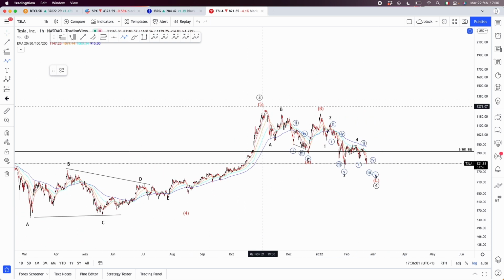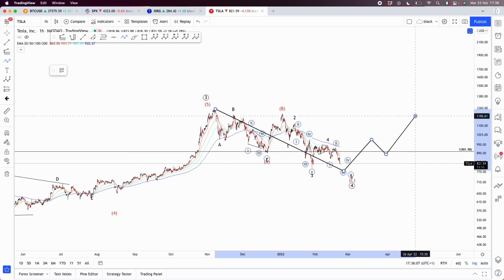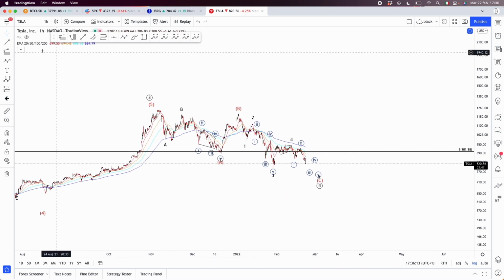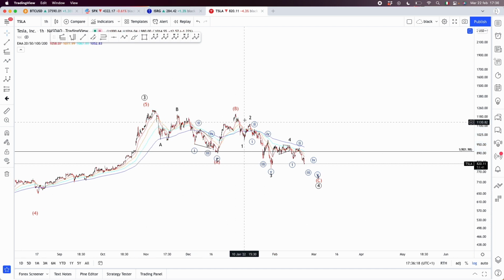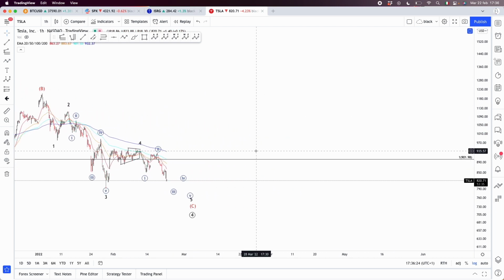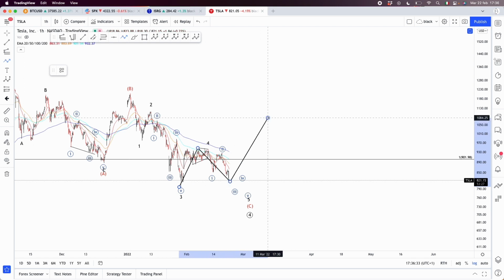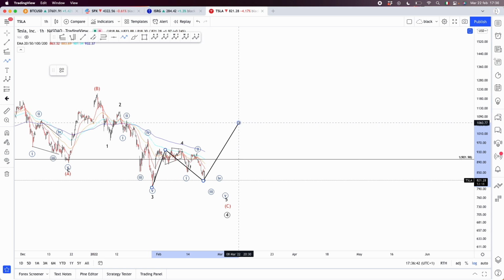However, as I was saying a few minutes ago, I would like for this to be some kind of wave A, up for B, and then moving lower for wave C. So we could easily move all this labeling 1 degree lower. So this will become minor, this will become minuette, and so on. Now, it is also true that I could be completely wrong. We could have a low here, and this is some kind of wave A, B, and C. That's also possible. Now, if that happens, so let's actually say Tesla could be doing this.